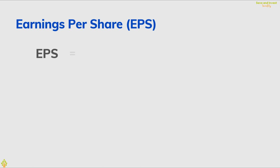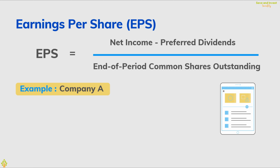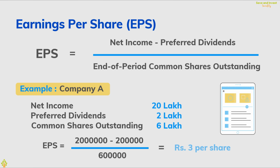EPS is calculated by dividing net income minus preferred dividends by end of period common shares outstanding. For example, if a company A generated a net income of rupees 20 lakhs and has to pay rupees 2 lakhs as preferred dividends and has 6 lakhs of common shares outstanding, then the EPS of company A is rupees 20 lakhs minus 2 lakhs divided by 6 lakhs, which is equal to 3 rupees per share. So the EPS of this company is rupees 3 per share.